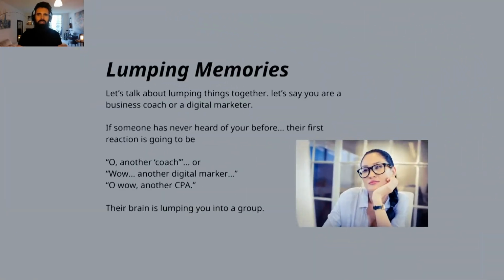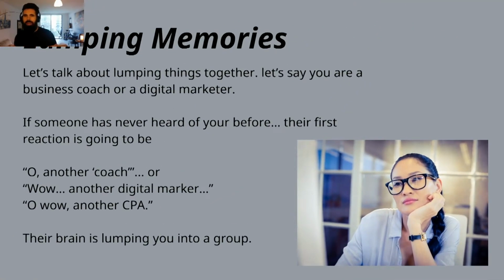So the next part is lumping memories together. Let's talk about this. If you take the same drive to work every day for 10 years, your brain is going to condense those memories. And you're going to look back on those 10 years and they're going to seem to have flown. The more of the exact same routines that you have over and over and over again, the shorter time seems. If you ever look back and go, man, these past 5 years, wow, where did they go? A lot of times that can happen because you're not creating new memories.